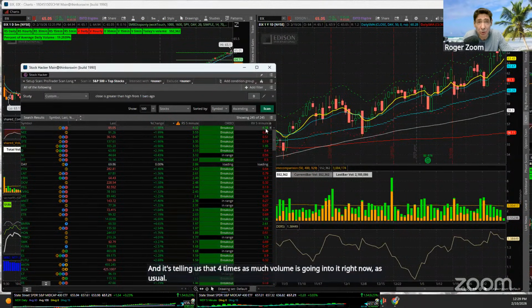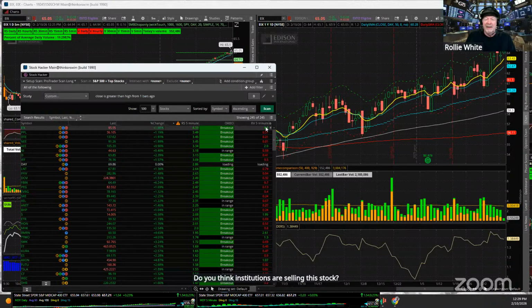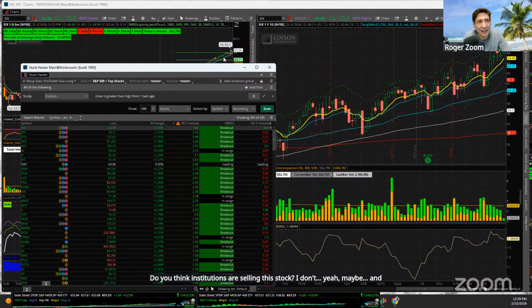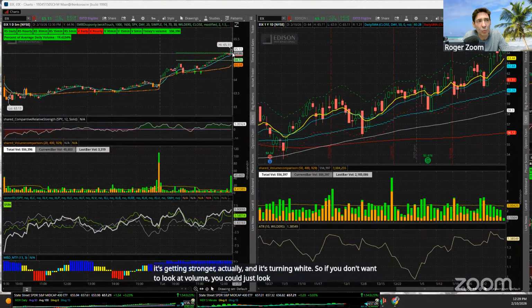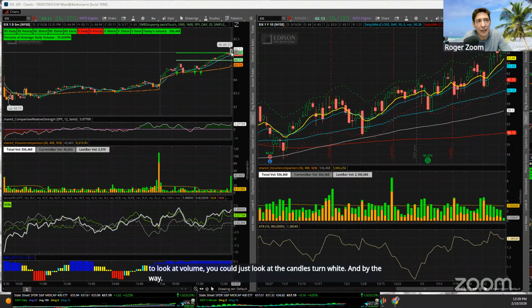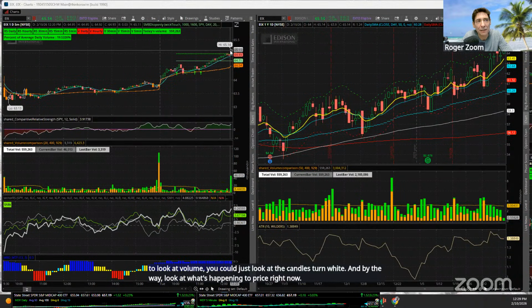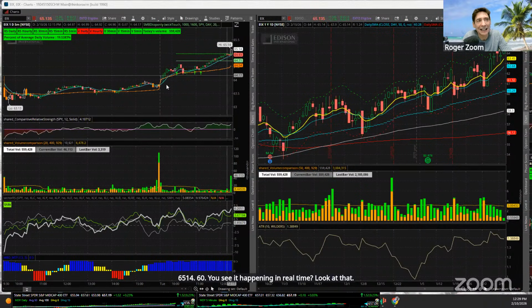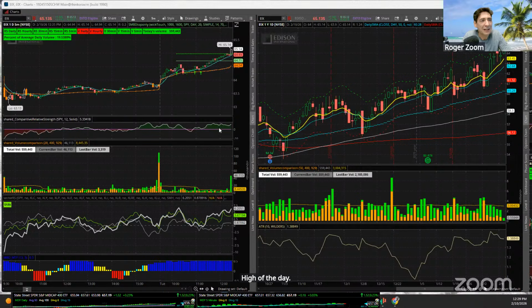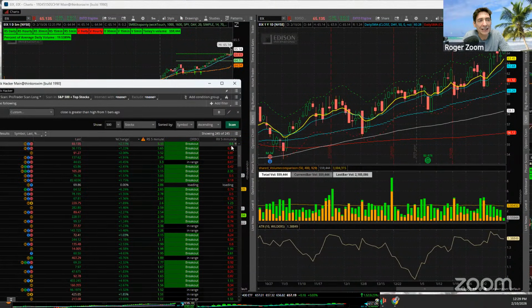Do you think institutions are selling this stock? It ain't retailers. And it's getting stronger, actually. See, it's turning white. So if you don't want to look at volume, you could just look at the candles turn white. And by the way, look at what's happening to price right now: 65.14, 60. You see it happening in real time? Look at that, high of the day. If you only had a scanner like this.